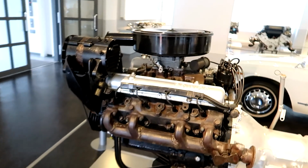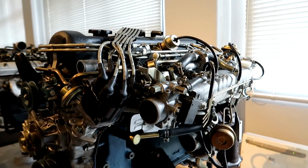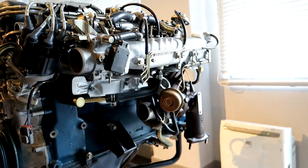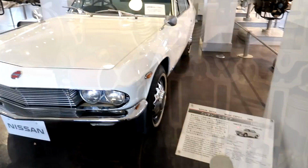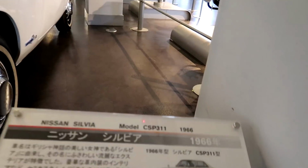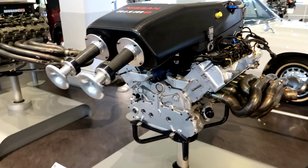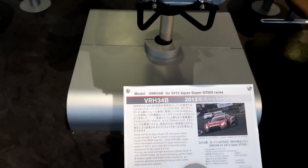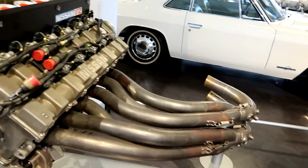Oh, hi. Look at this big bad boy V8. Old school L20ET. Factory turbo. 1979. That's pretty cool. RB20E. Oh, look at it. There's the internals of an RB20E. Here we have a Nissan Silvia. Check it out. That's where it first started. Look how much conrods and pistons have changed. VRH34B. Out of a GT500 car. Holy crap. Look at this.